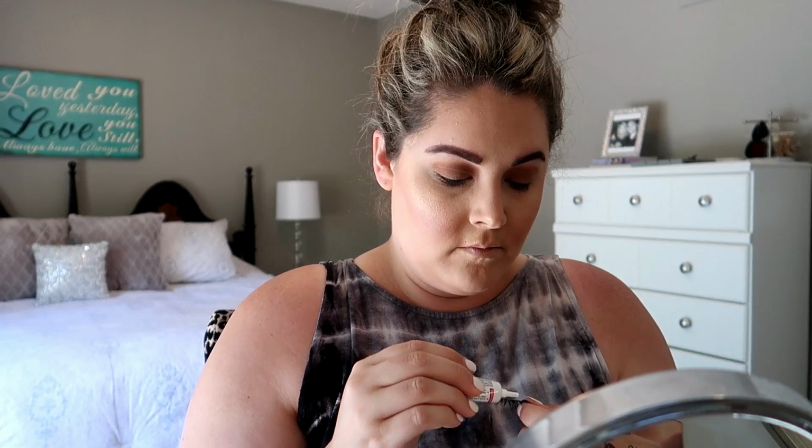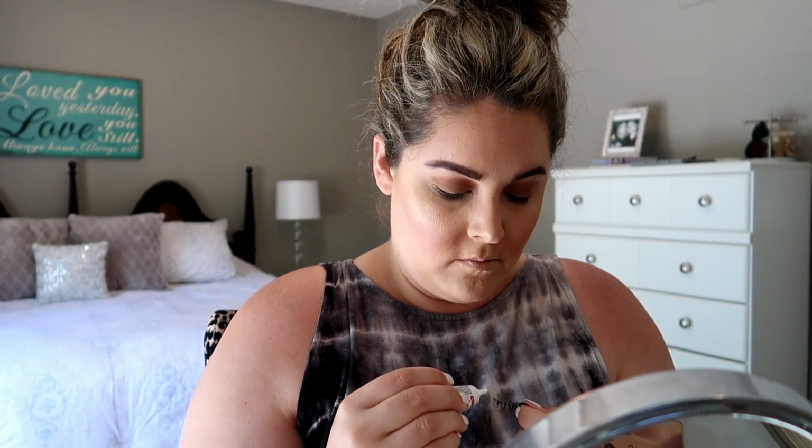Then it's time for lashes, and I am using false lashes. I love the Ardell Glamour Wispies, and I'm just using the Duo lash glue that I get from Target. I make sure that it dries well, usually about 30 seconds or so, and I use a pair of tweezers to hold them on and place them on top of my eye, and then I just use my fingers after that to make sure everything is set in place.